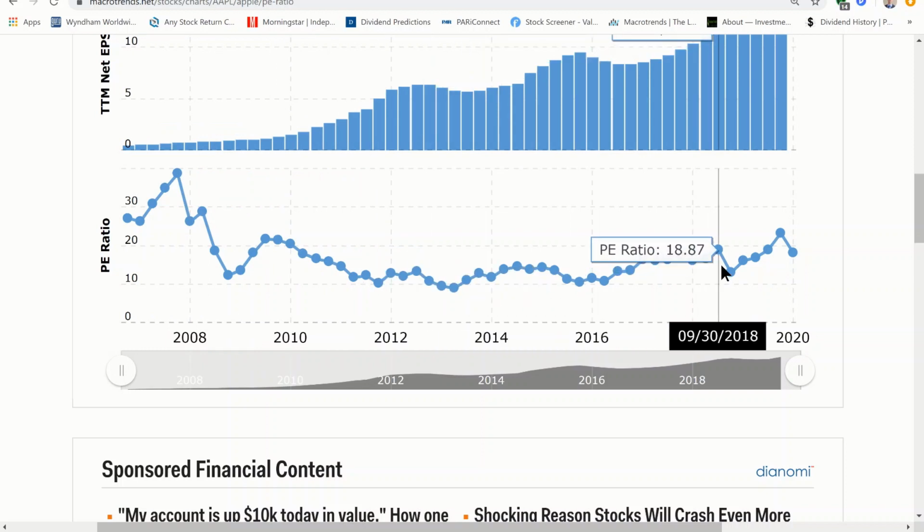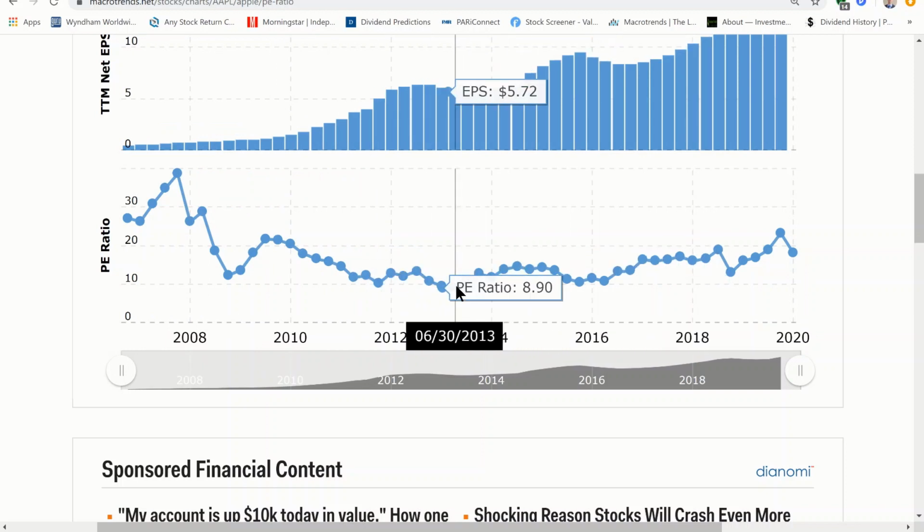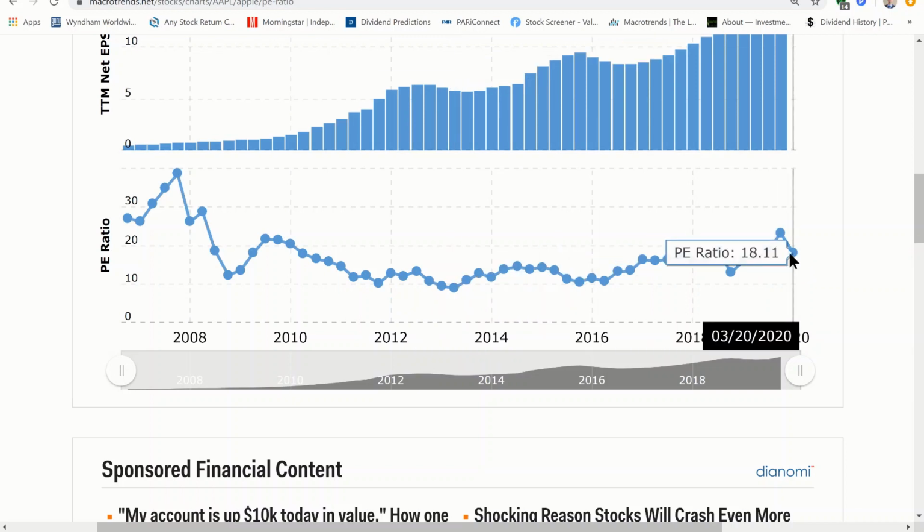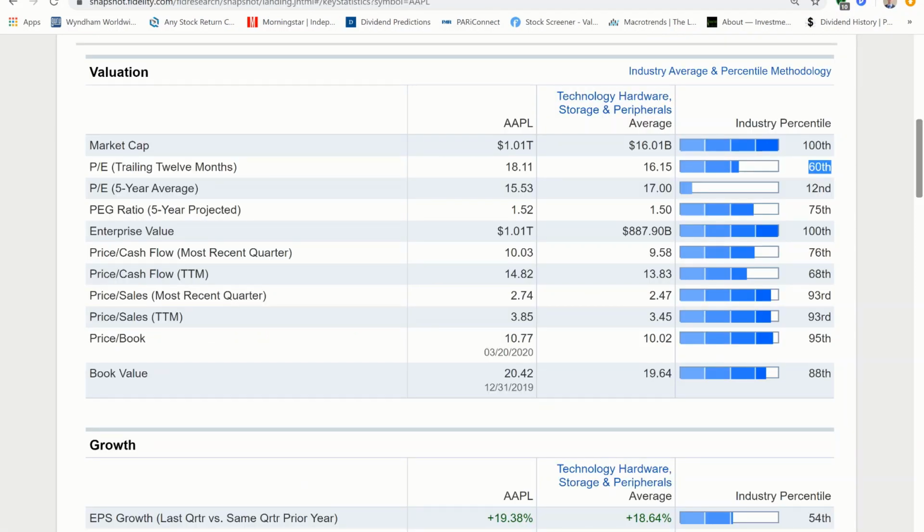As you can see, the PE has gone down as low as 9. While the current PE is not the highest, it is higher than Apple's PE typically is. This would suggest its valuation is higher than usual. So how does Apple compare to the rest of its industry? We are looking at Fidelity's research tools. Although Macro Trends and Yahoo Finance do not require accounts, Fidelity does for this information.